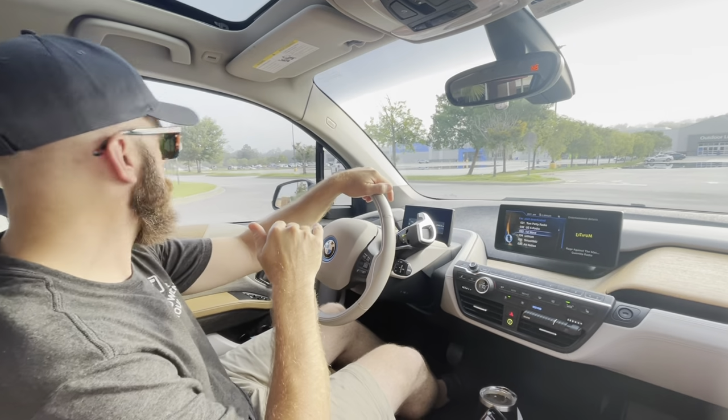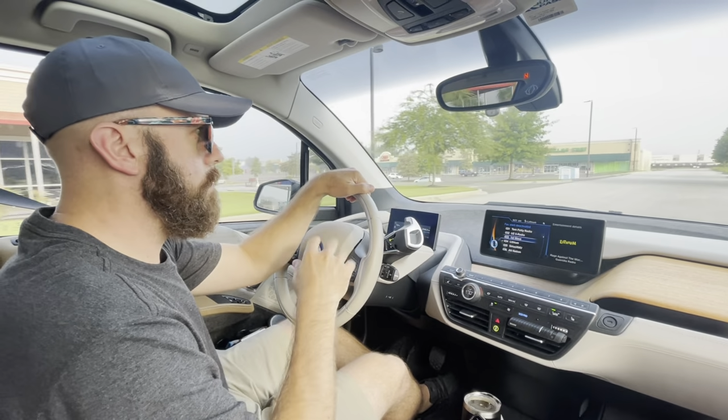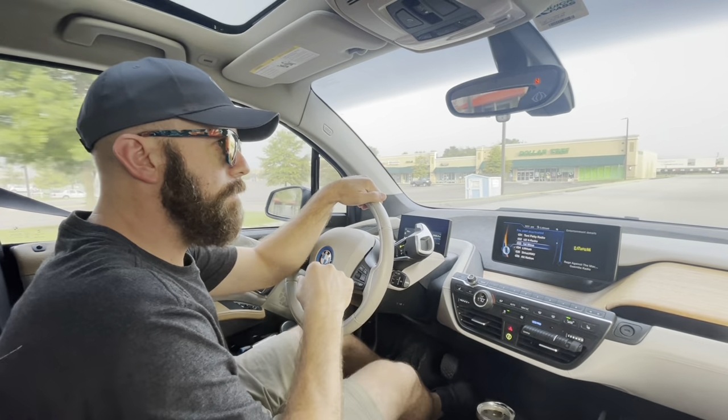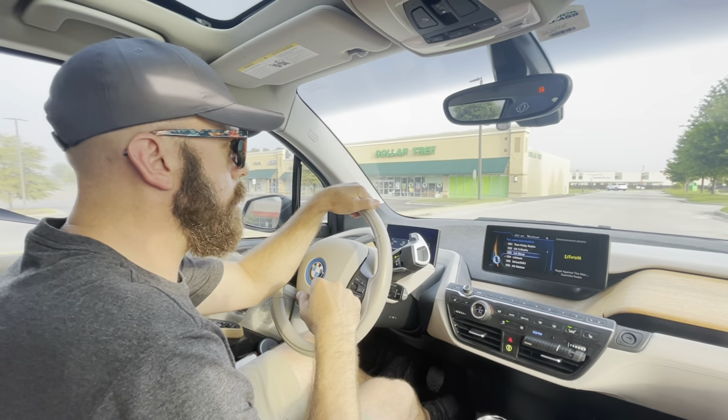The range extender just kicked in, but I mean, we literally made it to the exit before it did. So 105 miles, we made it, and that's pretty cool. Now we're trying to find the charging stations, and it's not dark, so it's less obvious.